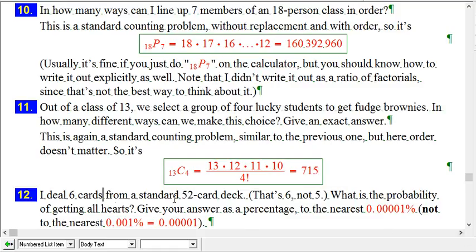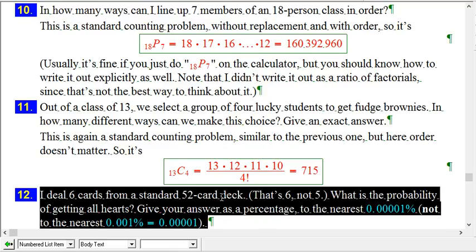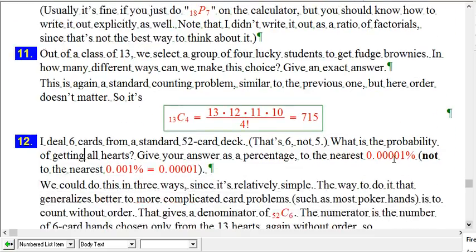Okay, this one, again, a card problem, but not nearly as hard as the poker hand problems that we often do in class. 6 cards dealt, pay attention to that, from a 52 card deck. What's the probability of getting all hearts? So this is rather similar, it's very close to the probability calculation of getting a flush. But here I'm being a little more specific to make it a little easier. Just that they're all hearts, okay? And I wanted a very accurate number here, to a lot of decimal places, because it's actually a small probability, okay?